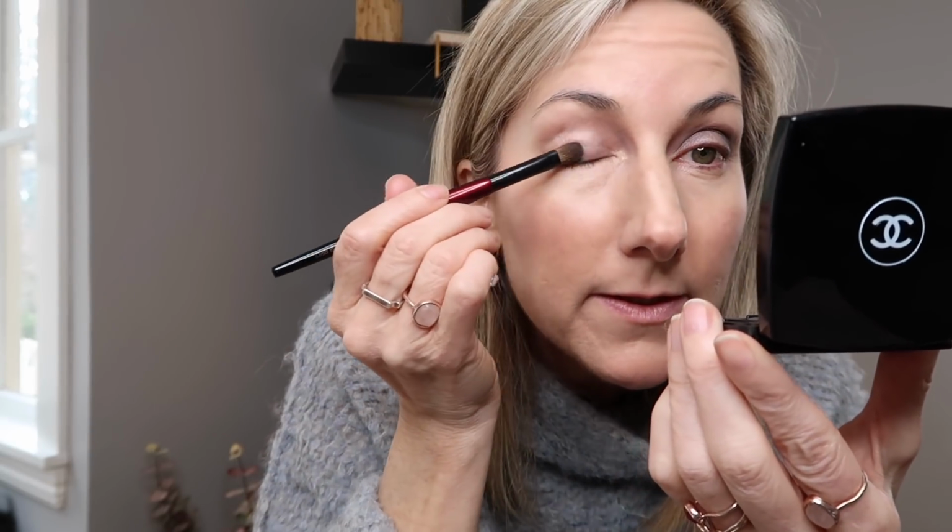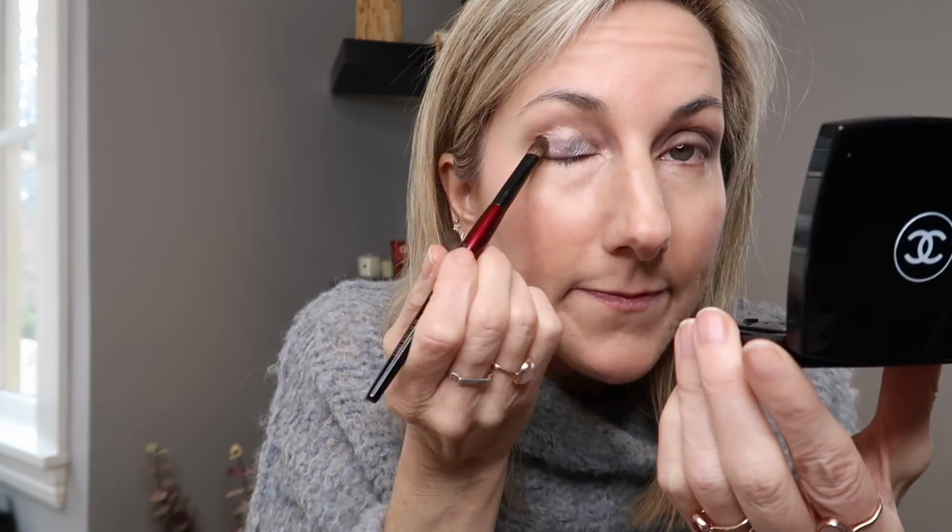Okay, then we're gonna go into this beautiful blue shade, and we're gonna take a little bit of that. I'm gonna start at the outer corner over here. I'm using the Builder Pro, and I'm gonna just start on the outer corner, you guys. And I'm actually gonna wash this all over the lid. Just a real soft wash. Okay, you guys, really soft, just showing you those two colors.